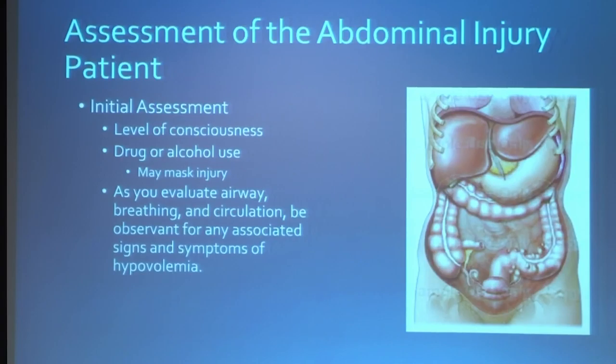Remember, I like to see end-tidal CO2s. When someone has a major injury and they're in shock, they become acidotic, lactic acidotic. So an end-tidal CO2 is a good tip-off that they may well be acidotic, because if it's a low CO2, they may be compensating for their acidosis by blowing off CO2. So they will get a lower CO2. Now, that's a poor man's cheap way of checking for lactic acidosis.